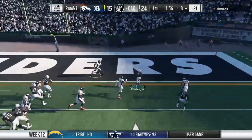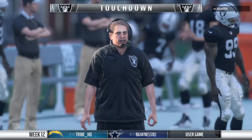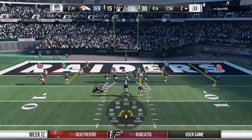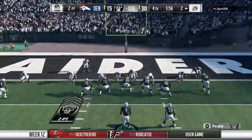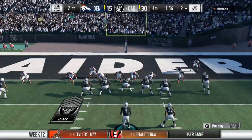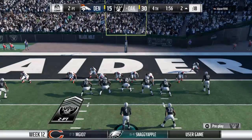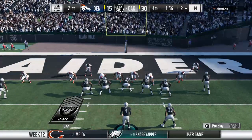Carr gives it off to Washington. And he is in. Touchdown, Raiders. DeAndre Washington, an 8-yard touchdown run. And the Raiders add 6 to their lead. And that rushing touchdown, his fourth, puts him just one shy of the NFL record in a single game. And we all know he would love to get to that record and even beyond it. But he doesn't need to in order to impress in this one, does he? What a performance. What an absolute great game that he's had here in this one.